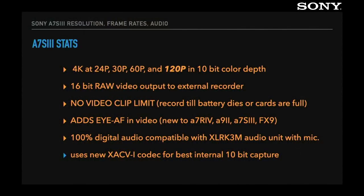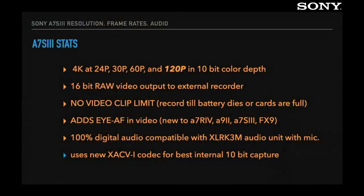So just a few things about the A7S III and then I'll pull it out. This camera can shoot 4K at 24p, 30p, 60p, and 120 frames per second in 10-bit color. It is also possible to do a 16-bit raw video output into an Atomos or an aftermarket, third-party recorder. There is no clip limit on the A7S III. And just as a point, I want to make sure you understand the A7R IV doesn't have a clip limit. The A9 II doesn't have a clip limit. Even the A6600 does not have a clip limit. So this is not unique to the A7S III. It's actually coming into line.